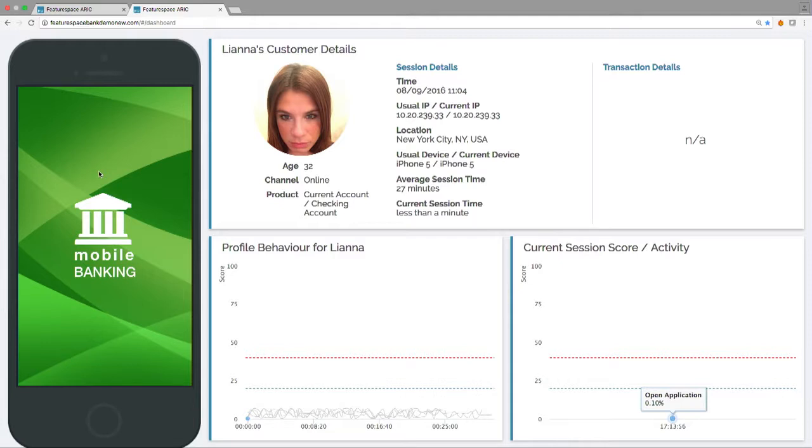And on the left, you've got the mobile banking app. So essentially, as Leanna's using it and interacting with it, you're going to see that the current session score down in the bottom right is going to change. And when it goes over the red bar, that means that we're actually going to intervene and close that session down. So with that, I'm going to step off stage and become a fraudster who is guiding Leanna, and Leanna is going to use the app.